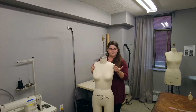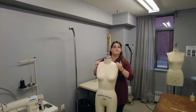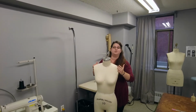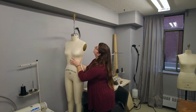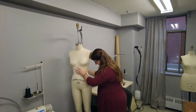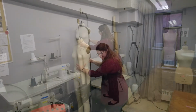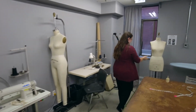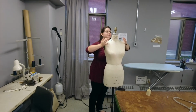The mechanism locks. You're welcome to use it this way. Never leave it like this. It costs a lot of money to fix it or replace it. So depress it before you leave the facility, and for safety, lock it so that it stays on. Always move the form with both hands. Same rules apply for the second one. Always move with two hands.